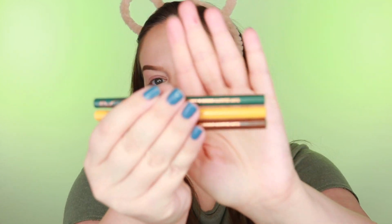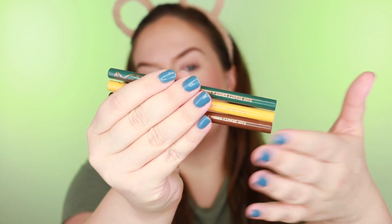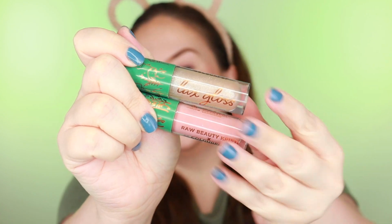So we have 3 Creme Gel Liners: Spare Time, Marigold, and Woodsy. So really beautiful colors, a very wearable brown, this darker golden mustard, and then a darker green. I'm a sucker for some greens, so you know I'm excited about those. Let's get the glosses open because I'm gonna go ahead and put one on. We have Glacier and Wildflower. I think I'm gonna put on Wildflower first, but there they are.